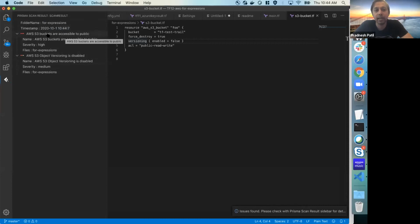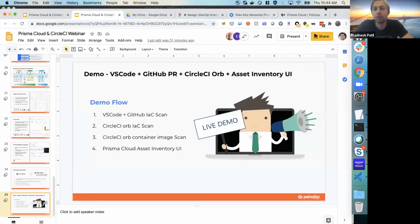It discovered an AWS S3 bucket accessible to the public, and that AWS S3 object versioning is disabled. So developers can detect their issues right in their IDE. If for some reason there is no gating in the IDE, and they decide to take this code without fixing it and try to push it to GitHub, we will detect it there as well, and we will create a gate. So now let's switch over to my GitHub.